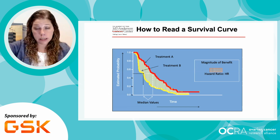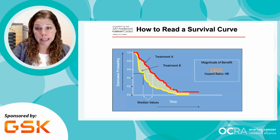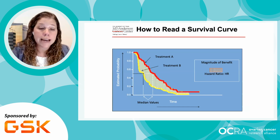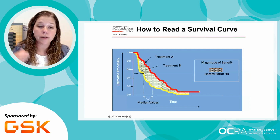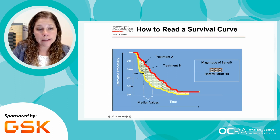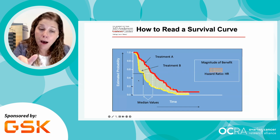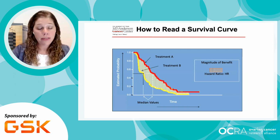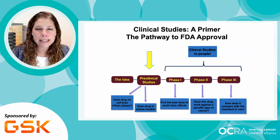Now, you want the curves to be spread, right? Because that means people are living longer with your new treatment. So the space between is the magnitude of benefit. It's often called the hazard ratio. And you'll see a lot of times people talking about median values, like people lived a median of 12 months on this therapy. Now, that is a point estimate. So the medians matter, but so does the difference between the curves. If you can put your thumb in between those two curves, the thumb rule, then that is typically a pretty significant benefit.